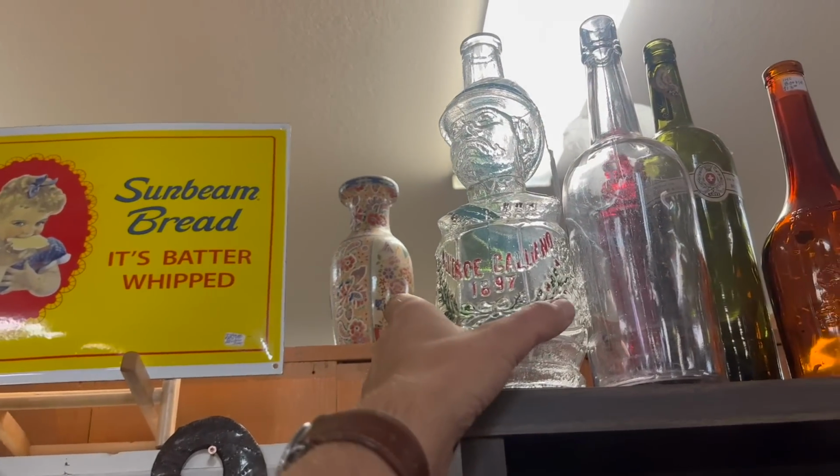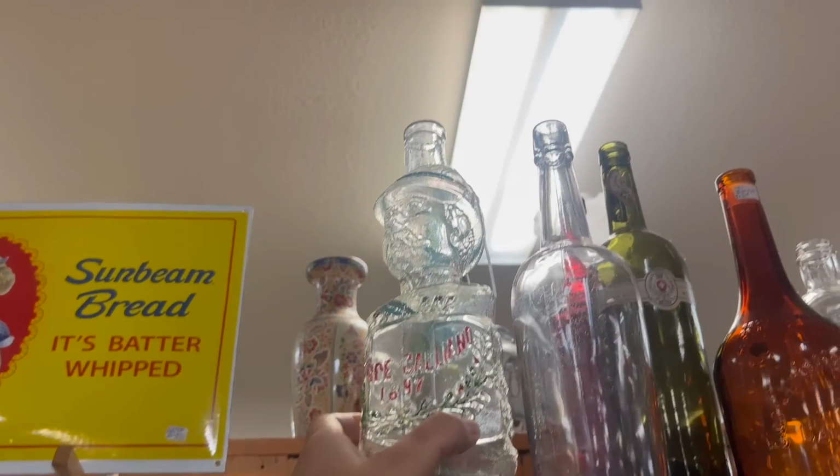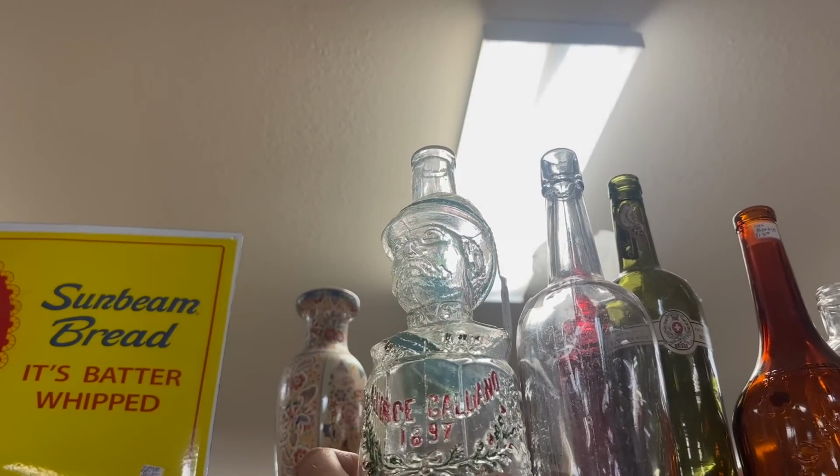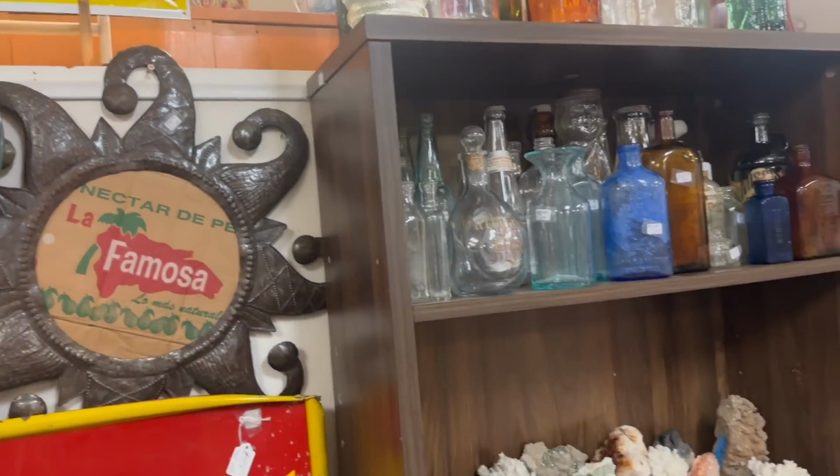Also some really interesting bottles here too. Alaro Galliano 1897, and it's got this sort of explorer looking face with the pith helmet on it and the mustache. Lots of neat stuff to see and do here today.